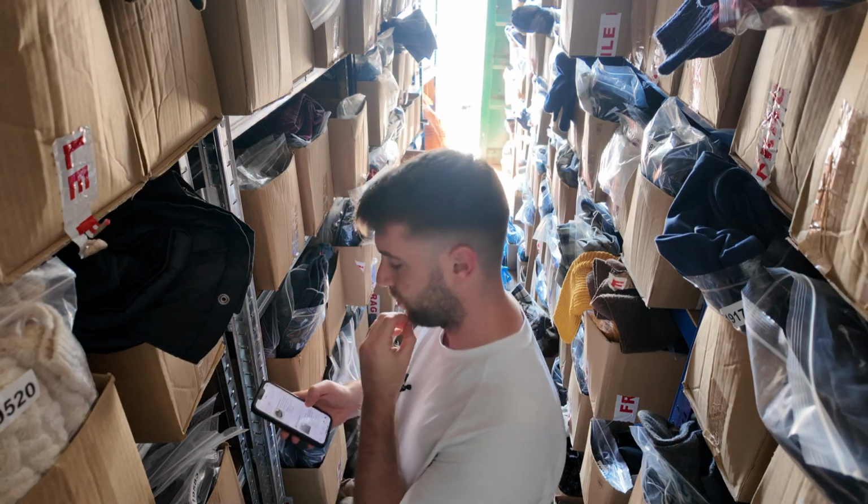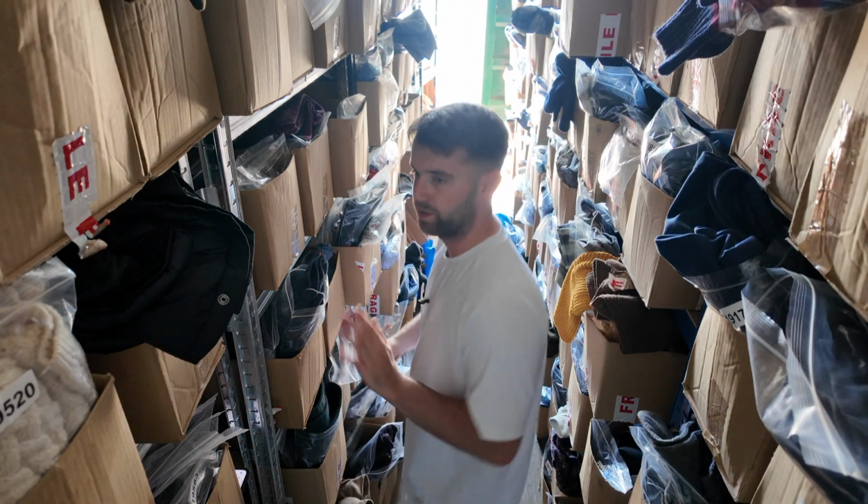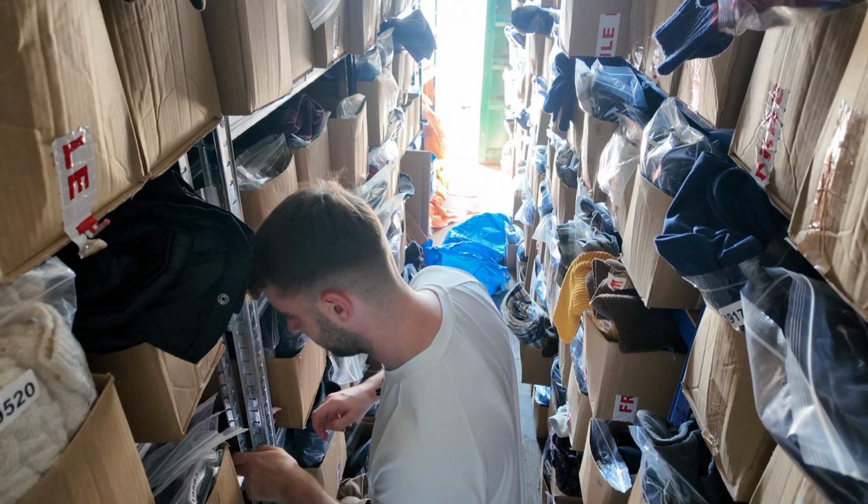So that was a tweed flat cap that went for £38, and that was a vintage buy as well, which I think I wouldn't have paid no more than £10 plus postage. So yeah, that was a decent buy. Next one, Lululemon shirt.